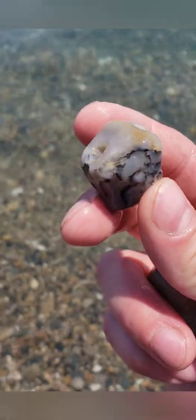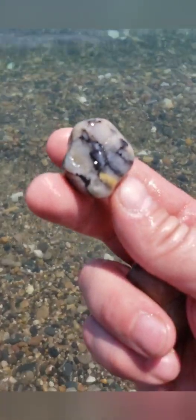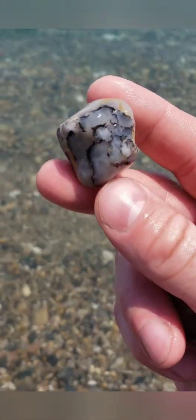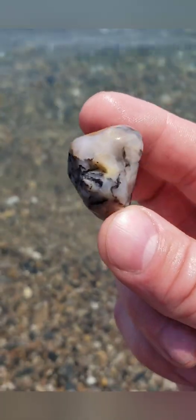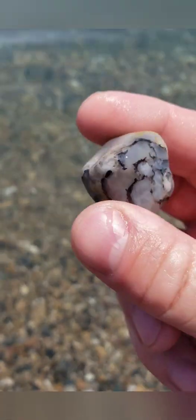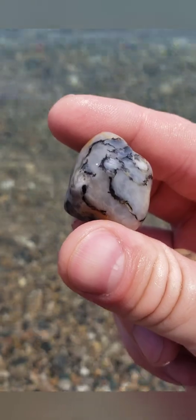Alright. As we all know, this is one of the rocks that I come out here for. This one's awesome. These gray and black and white ones that are so cool looking. Sometimes they have fossils in them, but not this one. That's a pretty little witching stone. Taking that home with me.